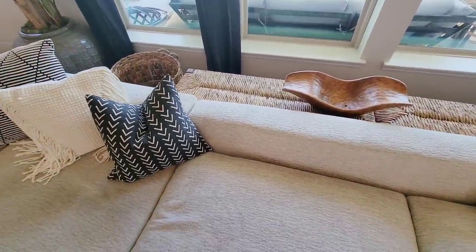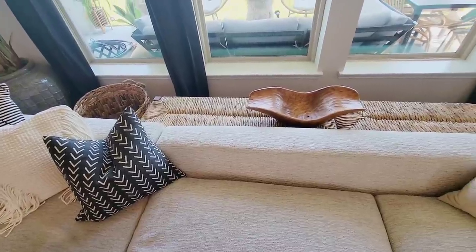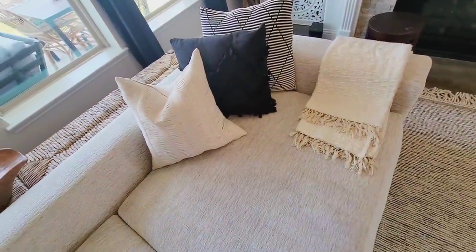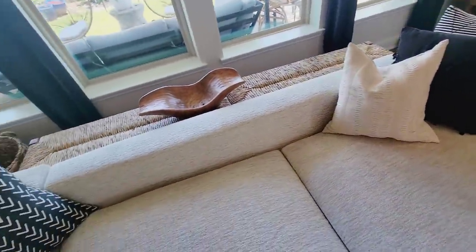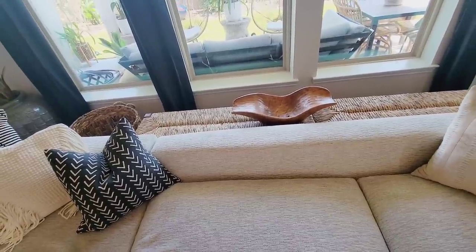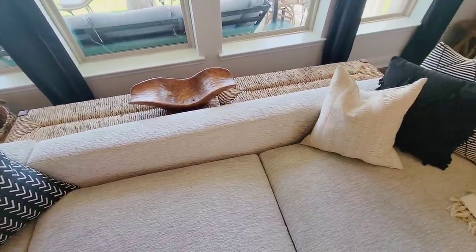I have that basket there. That's where we keep all the pillows, extra blankets, throw blankets. I don't use these throws for sleeping or covering with. Those are for decor purposes only. So the blankets and cords and all kinds of things just drop right there in the basket. And then, yeah, you can see it there.